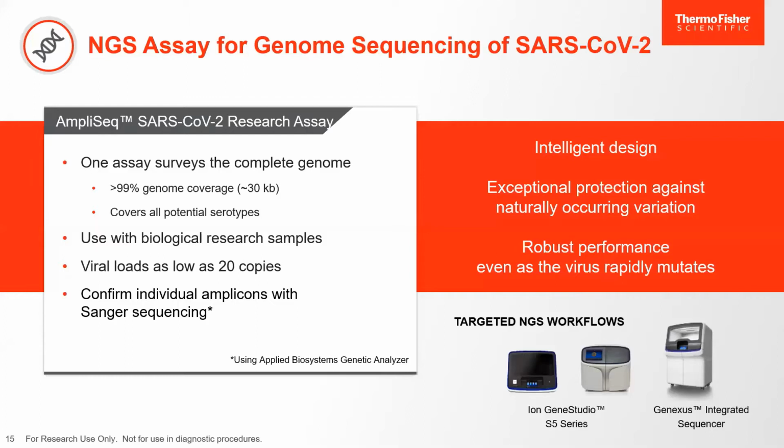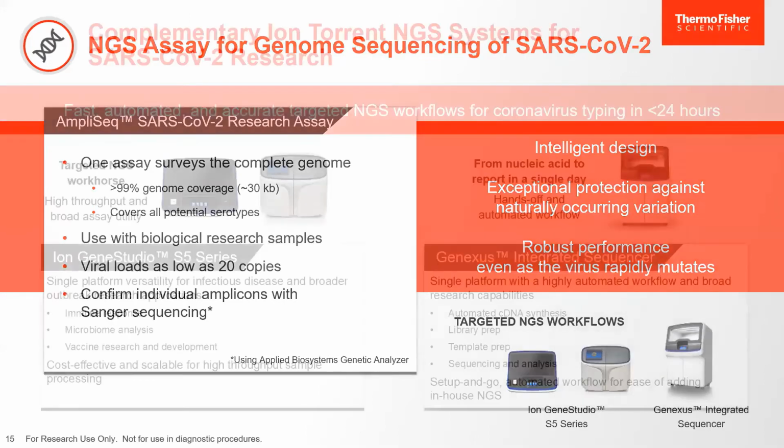When looking at the SARS-CoV-2 genome in particular, there are entire kits and entire workflows that we can supply that already cover the entire genome as part of our Ion AmpliSeq research panels. And this assay is, for the most part, hands-off, automated, and enables you to go from that extracted DNA and RNA right into a full sequence of the entire genome in a single day. So there are lots of options, and it depends on specifically what you're looking for.